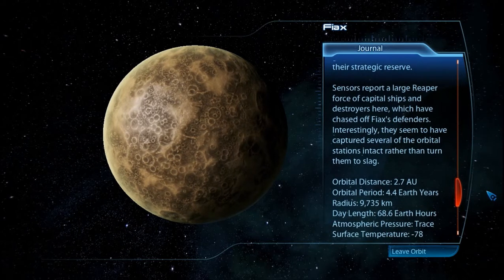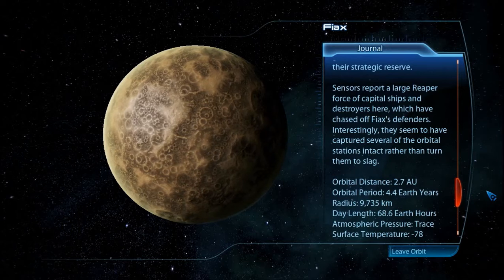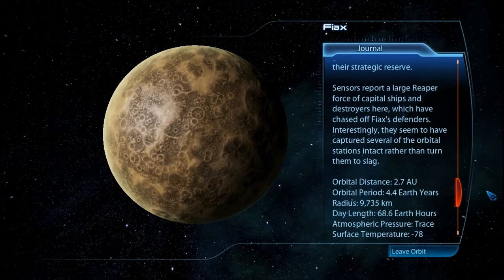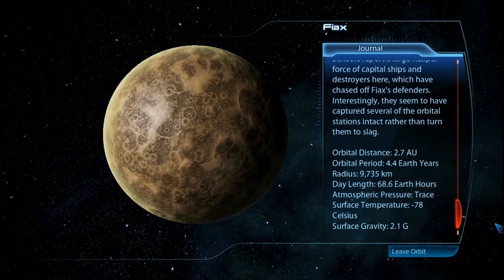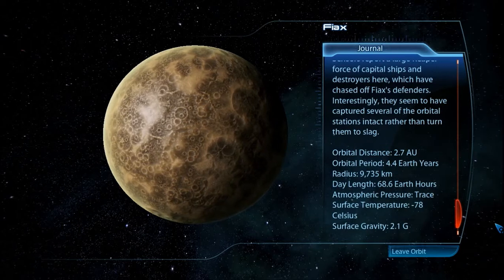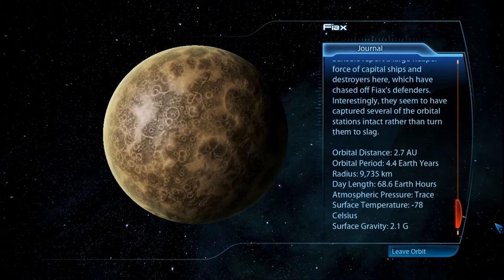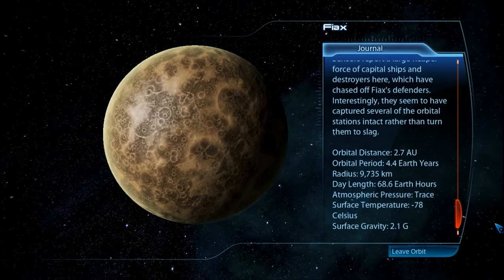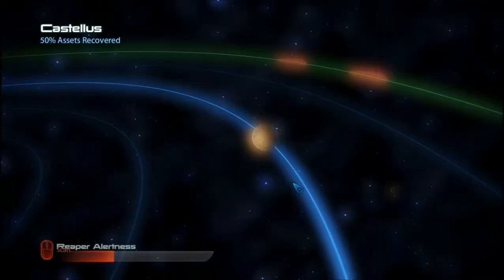Sensors report a large Reaper force of capital ships and destroyers here, which have chased off Phiox's defenders. Interestingly, they seem to have captured several of the orbital stations intact rather than turn them to slag. Huh, that's cool. Well, not cool, but interesting. Orbital distance 2.7 AU, orbital period 4.4 Earth years, radius 9,735 kilometers, day length 68.6 Earth hours, atmosphere pressure trace, surface temperature negative 78 Celsius, and surface gravity 2.1 G.